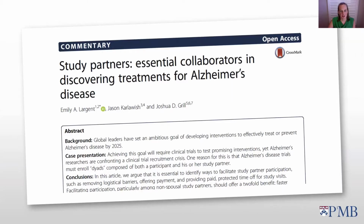And the idea for this project grew out of a 2018 paper that Jason, Josh, and I wrote talking about study partners and describing them as really being essential collaborators in discovering treatment for Alzheimer's disease. And the key point in this paper is that a recruitment challenge in Alzheimer's disease trials, and again, there are a lot of these ongoing, is that you're not just recruiting one person, you really are recruiting two people, the study partner and the participant.